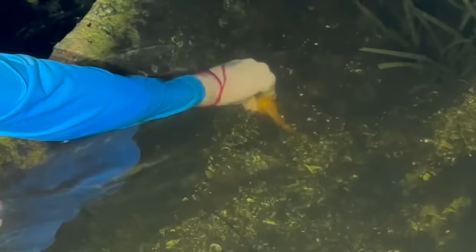All right, we're going to keep netting around in here, see what else we can get. The water's really mucky, so we can't really see anything. We just got to take some blind nets and see if we can get lucky. Oh, what the heck is that? Did you hear that? There's a fish in here.